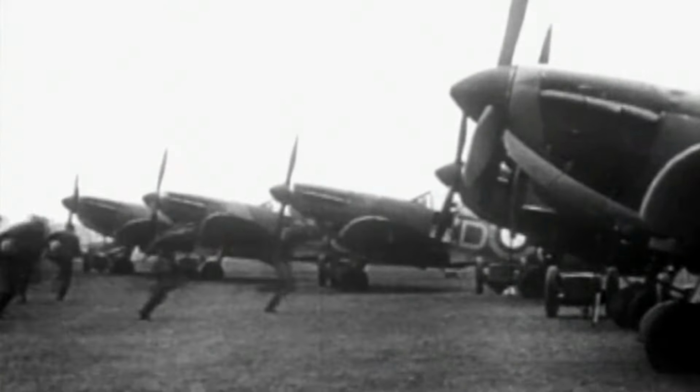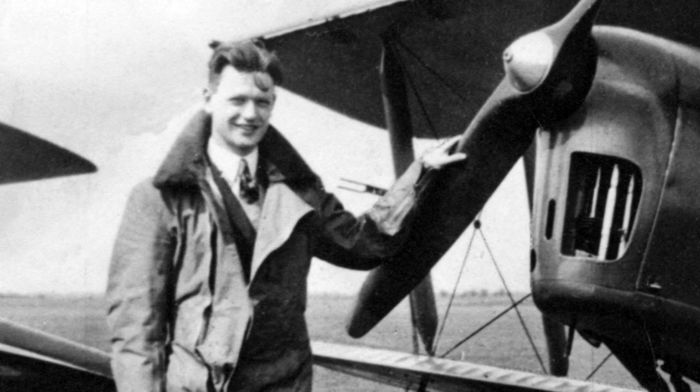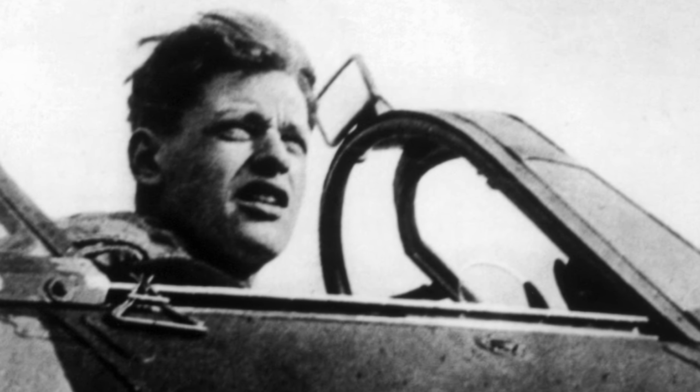Outnumbered and flying around the clock to protect their homeland are the pilots of the RAF, Great Britain's Royal Air Force. 19-year-old Tom Neal is a brand new pilot with only a few hundred hours of flight time.